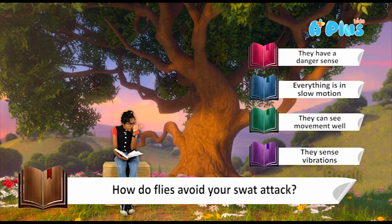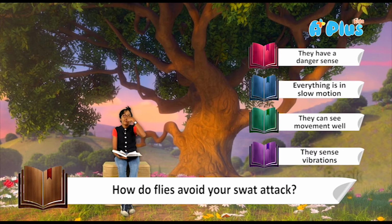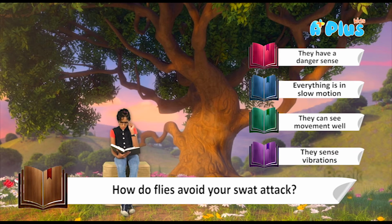I think this answer is correct because option C said they can see movement well. And sometimes, even when the flies are looking that way, they still fly away when we go to swat them. So I don't think it's because they can see very well. It's because they can sense things, like a danger sense or a vibration sense. I think that they can sense vibrations is more valid, because a danger sense, that's a superpower and it's not very clear. So I think I'm going to go with they can sense vibrations. Option D. Let's see if that answer is correct.